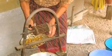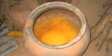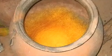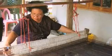After about 2 weeks, the silkworms spin a little cocoon, that's these golden things, and then you take the cocoon and you boil them off and you spin the thread, and that's the thread there. This is the natural silk thread, which is then dyed and then it's woven, and all this is done by hand.